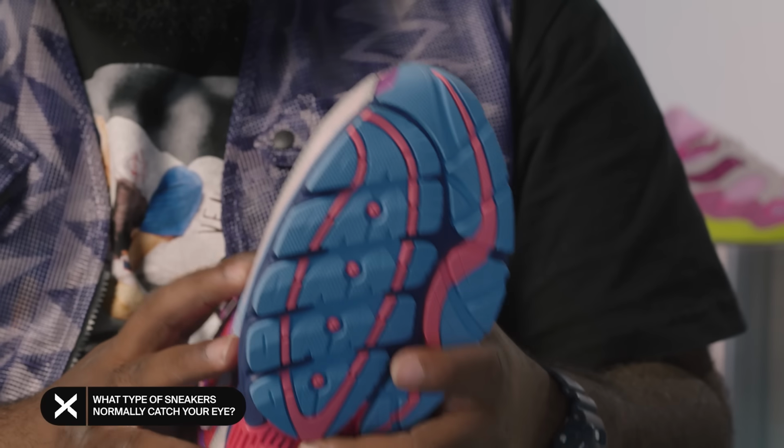The sneakers that usually catch my eye are comfortable ones, as I'm getting older and I move around a lot, like working. As much as I love everything, I've learned in this process that I don't need to own everything. So usually if I see comfortable styles, I'll be like, oh, those are cool, like Hokas and New Balances. Like, oh, I want to check that out.